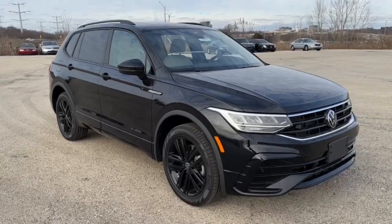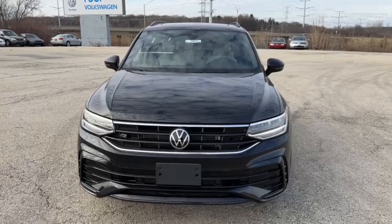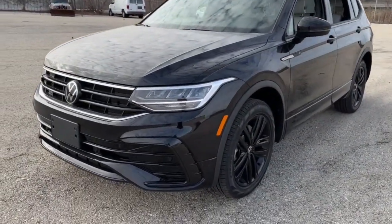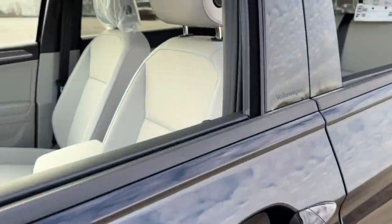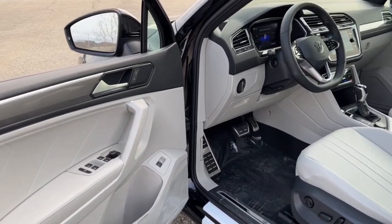Can you see yourself in the 2022 Volkswagen Tiguan? Take a closer look at this Volkswagen Tiguan, the fuel-efficient compact SUV with standout flexibility. Available features like third-row seating and all-wheel drive let you enjoy even more of this crossover's capability.